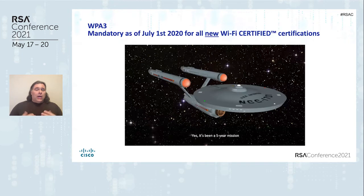I put this slide in here as well. It's kind of a joke. We've been working on WPA3 for probably the better part of 6 to 7 years. It really was a five-year mission from before we started working on WPA3 to when it was actually mandated.